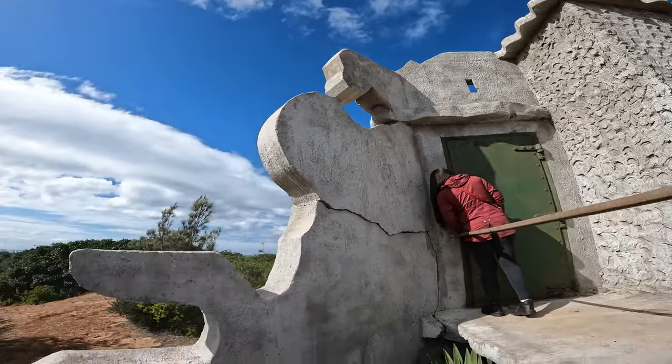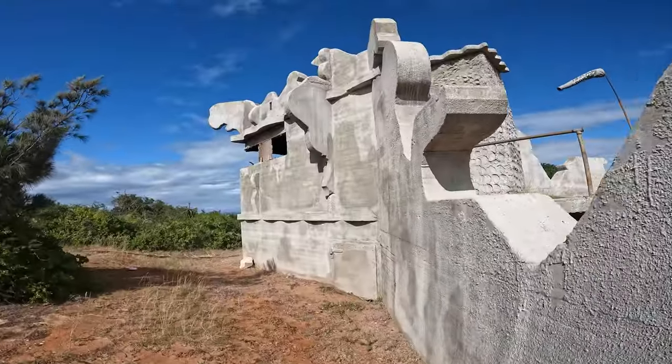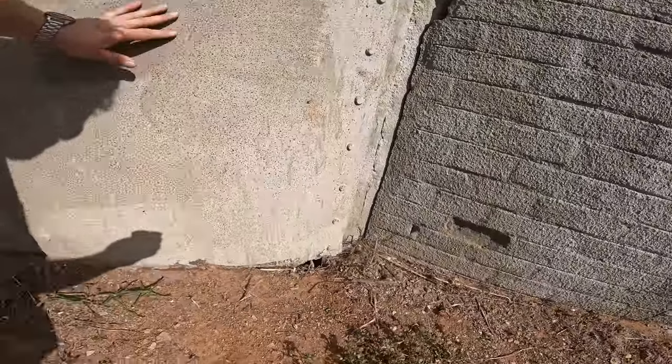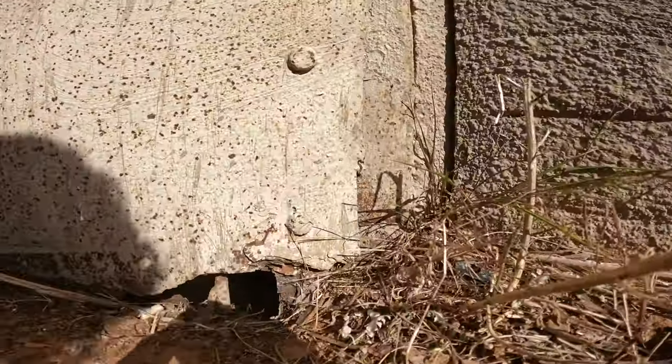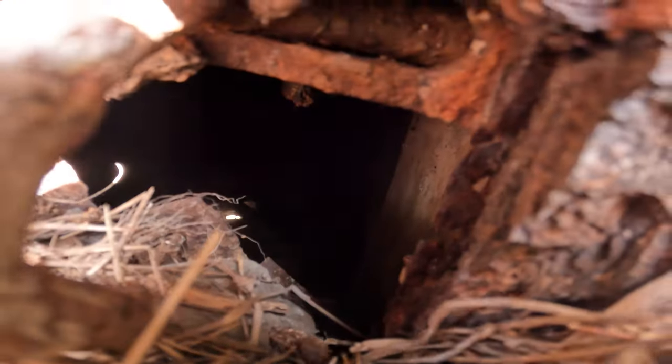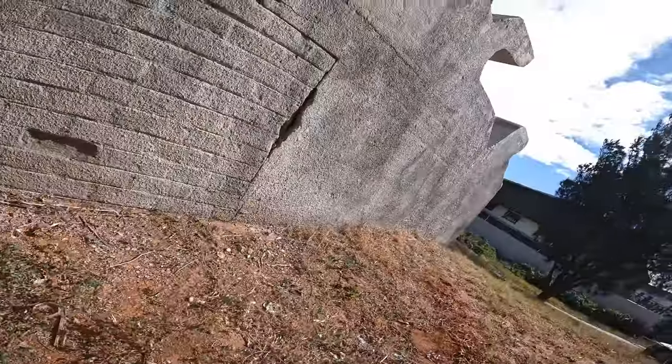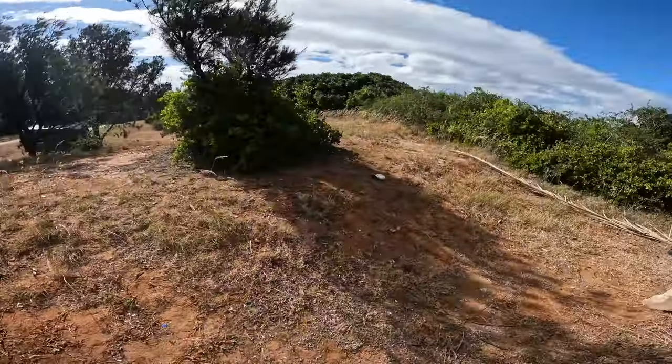Now, as much as I'd love to get inside and show you guys what it looks like, I would never break into any of these buildings and leave them open for the people coming after, specifically the vandals that break in and strip out all the steelwork in order to sell it for scrap metal. Apart from poking my camera through this hole, I don't think we're going to be seeing what's on this bottom level, as all three possible entries are welded shut firmly.